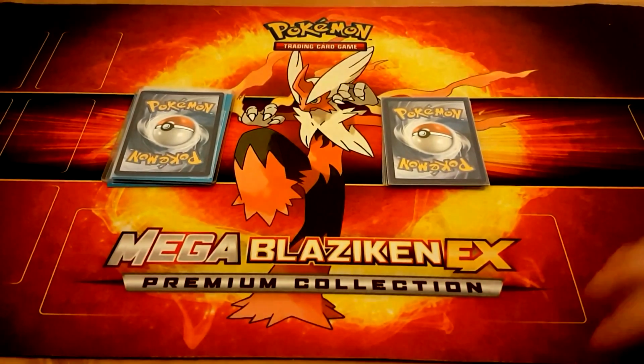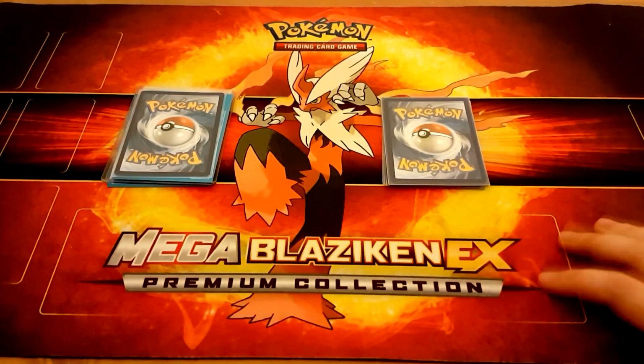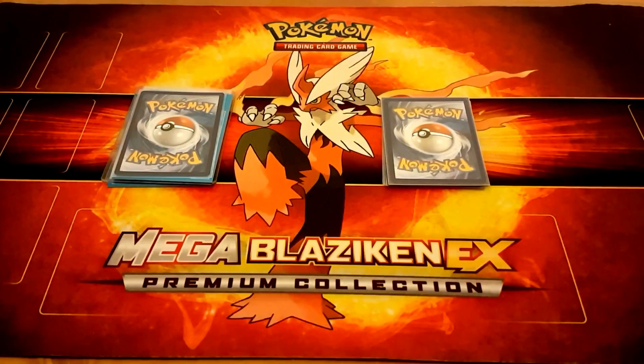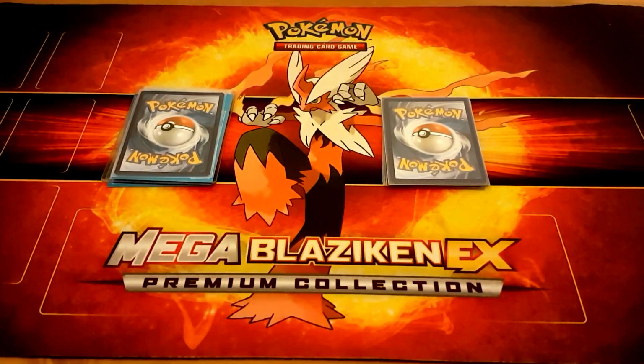PokeHunters here. And today we're back with something a little bit different. As everyone has probably seen, an original video was put out there where they challenged people to show off their top 5 cards in their collection. Well, we've been challenged, but as you can see, 2 sets. We have chosen 5 each because we just can't agree on a top 5 together.